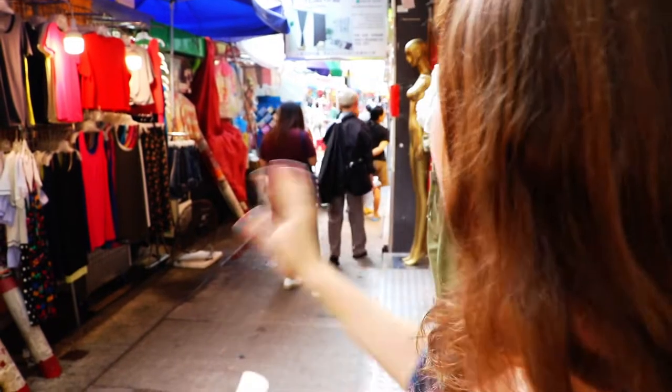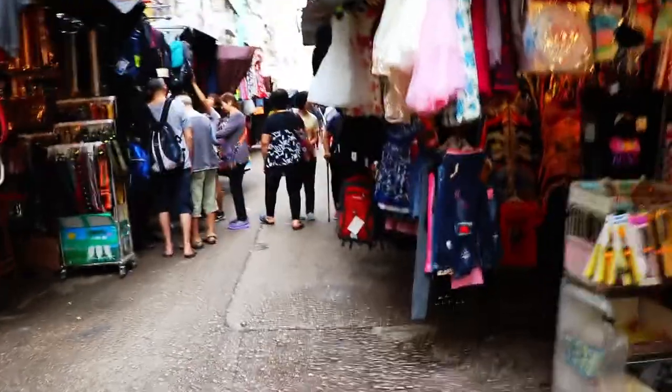Also, this street we're on, Fa Yuen Street, the whole street is just markets. So if you are coming to get your milk tea and your bubble waffles, you can also do some shopping as well.